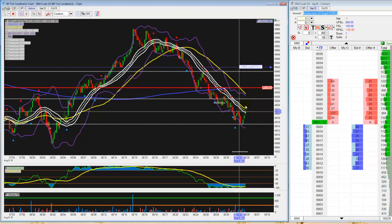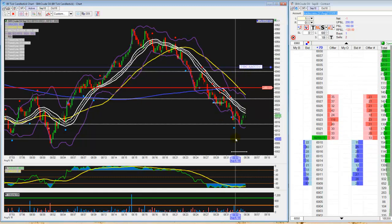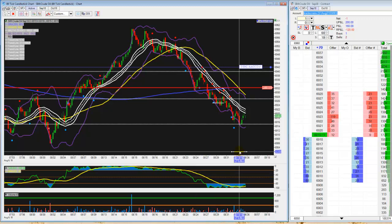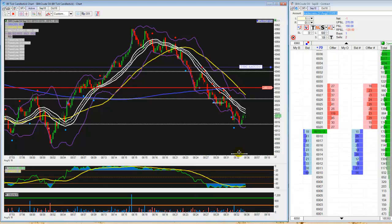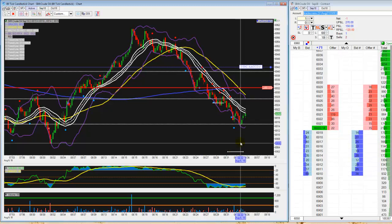I mean, this might be the end of my trading today. Knocks me out here at 42, and then I don't know exactly what's going to happen. This is the best chance, I believe, that we have right now for the market to tank.